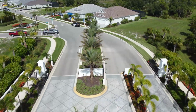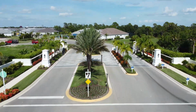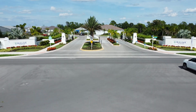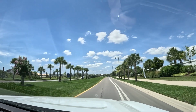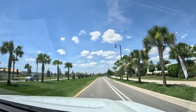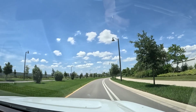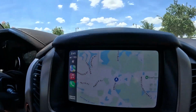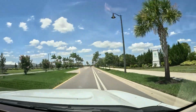All right, we're leaving Avalina. And what we're going to do is take it right here. We're going to head north towards Tamiami Trail 41, if you will. And on our way there, we're going to hang a right, go east and check out the downtown Wellen Park area. I just want to show you how fast it is to get there from some of these communities. It is 2:41. Let's see how long it takes us.